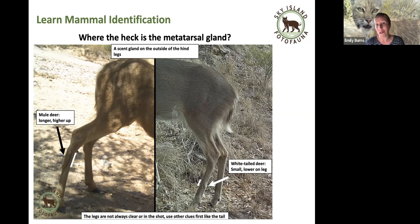If you have deer in big grasslands, you can't see their legs, so this isn't going to help you. This is just going back to the point: it's good to get familiar with all different kinds of traits, because you don't know what part of the animal is going to show up and be the clearest for identification when you're reviewing your photographs.